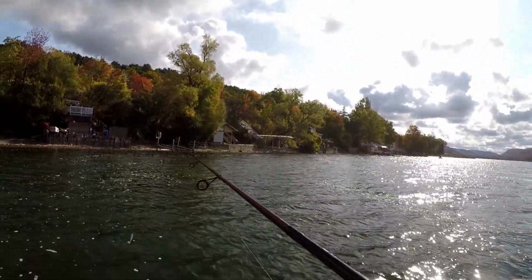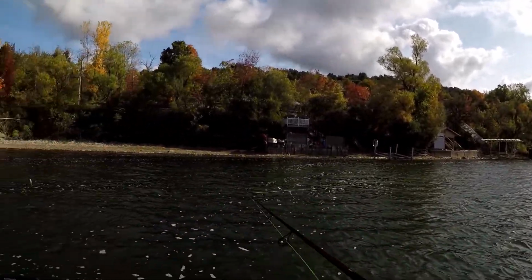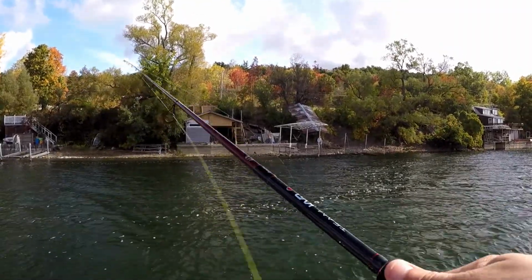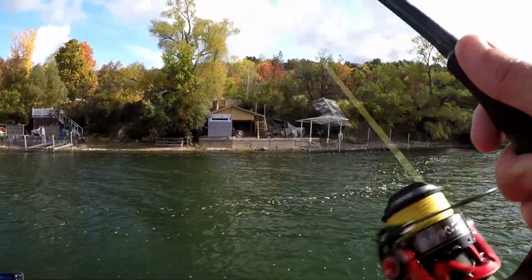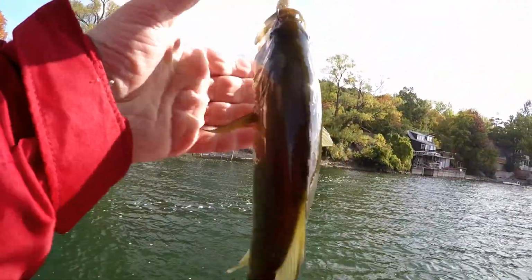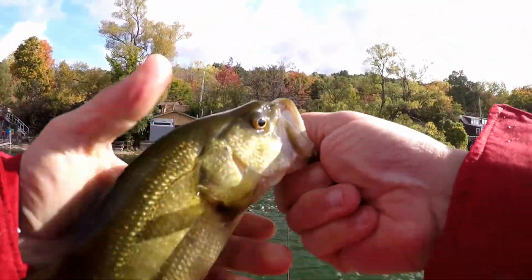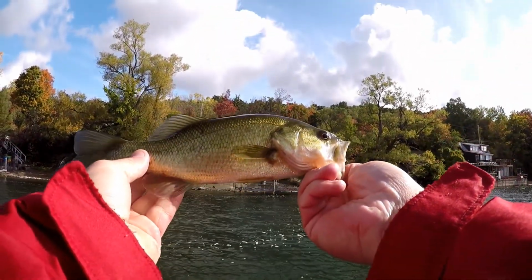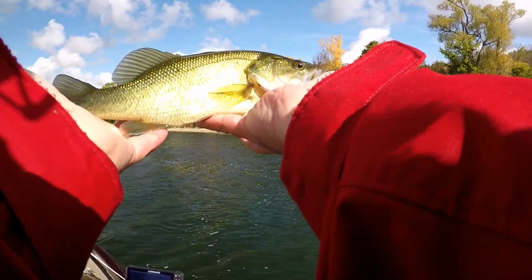That's it. Putting me to shame today. That's 2. If they're that shallow, we need a wake bait. There's one right there. Whoop. All right, it's 3 for 3. He's definitely got the size advantage though. But 3 for 3, and I've got 3 of them that are 8 inches. That's a healthy 8-incher.